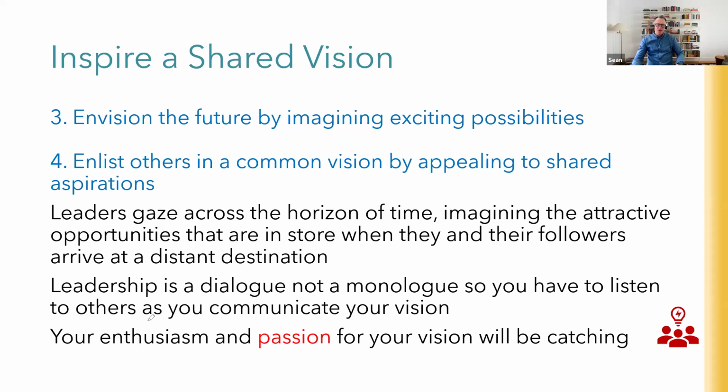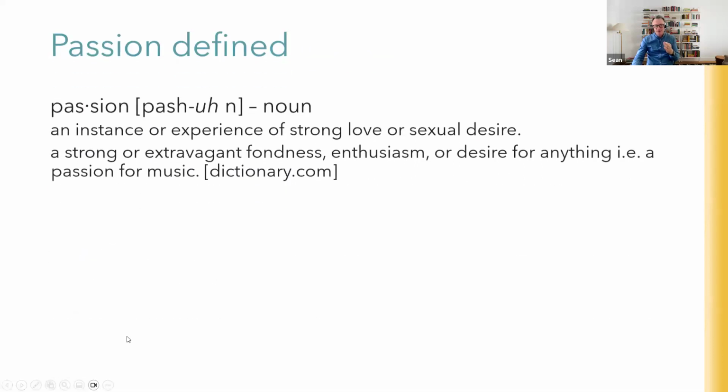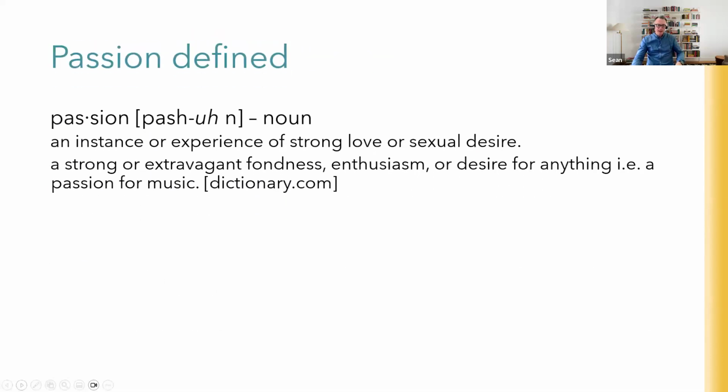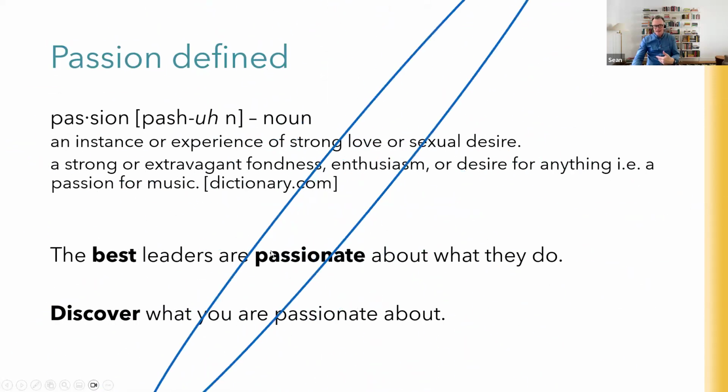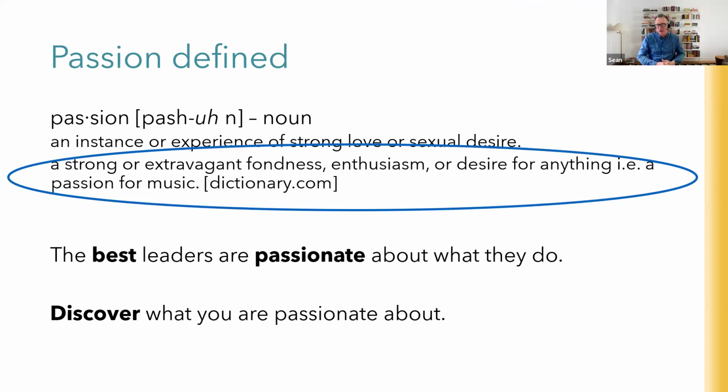So remember that. You need to communicate your vision for that successful project, the time, the budget, the happy client, the repeat business, the new product, whatever it is. Your enthusiasm and passion for your vision will be catching. So you've got to communicate it. And passion is so important. What we're talking about here with passion is not the first definition there. We're talking about the second definition, a strong or extravagant fondness, enthusiasm, or desire for anything, i.e.